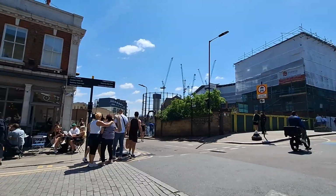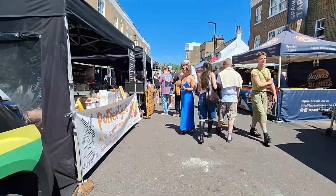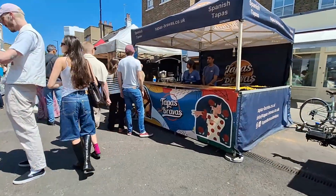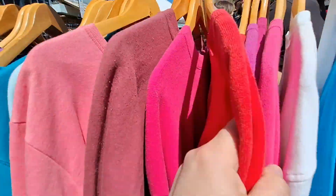We then arrived at Broadway Market in London Fields. This market takes place every weekend and hosts stalls offering fresh produce, street food, clothing, thrift and original, as well as various arts and crafts. It's a great place to be on a weekend.